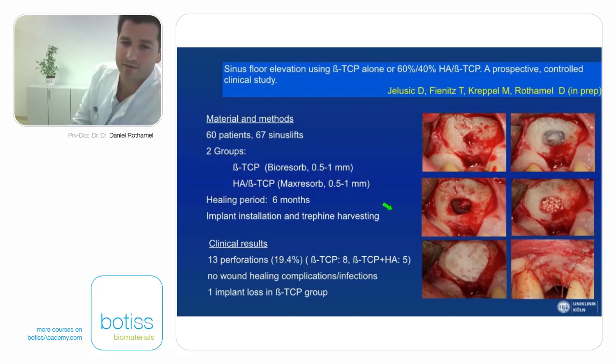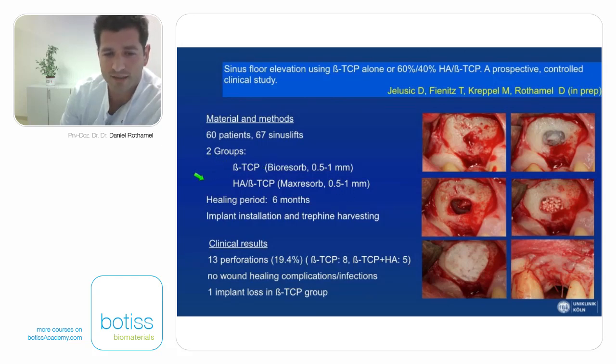Again, some clinical data from Dr. Zilucic that was performed in Croatia. A prospective controlled clinical study about beta calcium phosphate and hydroxyapatite. Healing period again 6 months. And we investigated the trephines that were taken in the process of implant bed preparation. So clinical results: 3 perforations, about 20%. Of course, we see perforations of the sinus floor membrane, not a big problem. We will focus on this a little bit later. No wound healing complications or infections, and 1 implant that was lost in the beta calcium phosphate group.